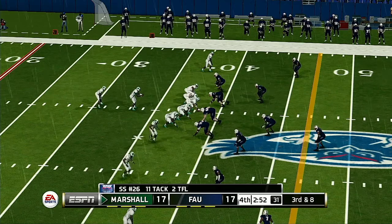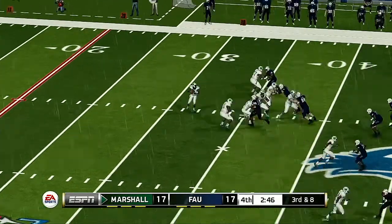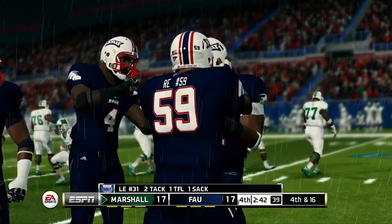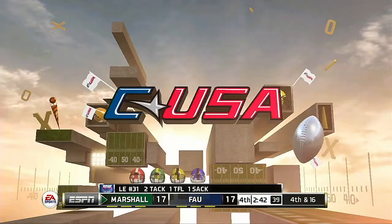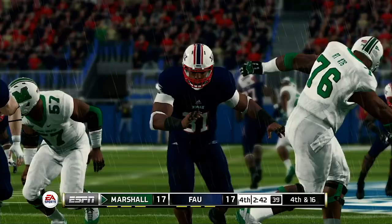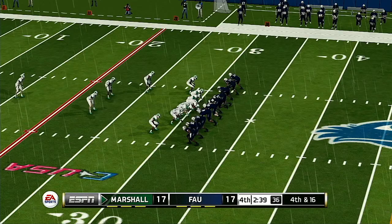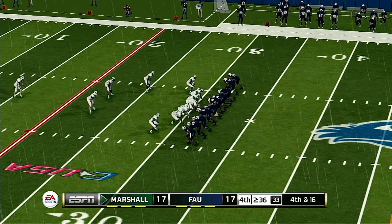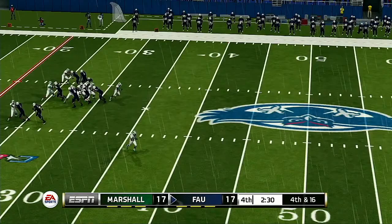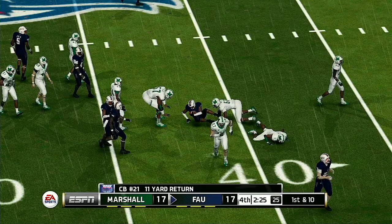Less than 3 minutes in the game. That's a great tackle at the 30. After the sack, it's now fourth and long. Let's go. This is a great punt blocking team, and it looks like they're going to try to get to this one. And he's taken down at the 41-yard line.